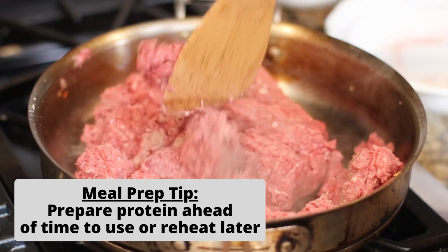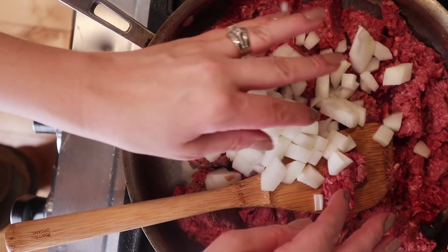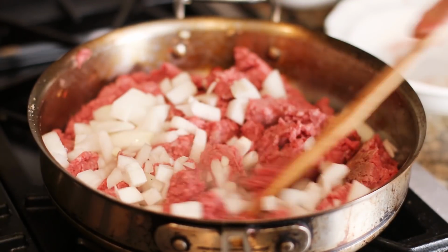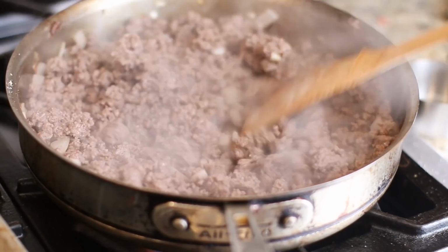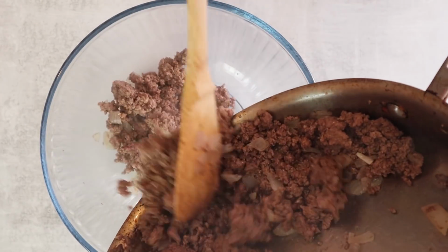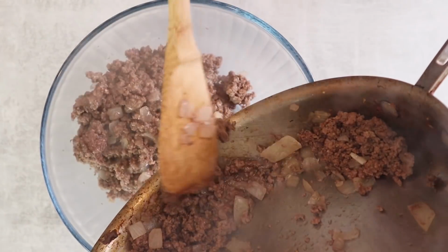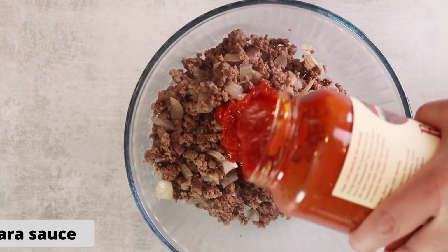Once my cauliflower rice is done, I'm gonna move on to making some ground beef. So this is ground beef that's gonna go in my lasagna and my enchiladas for the week. I'm gonna use 2 pounds of ground beef and brown it in a skillet along with 1 onion. Once my ground beef is cooked, I'm gonna separate them out evenly and add a marinara sauce to 1 portion and an enchilada sauce to the other.